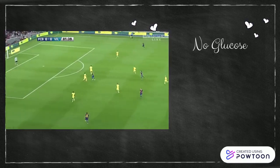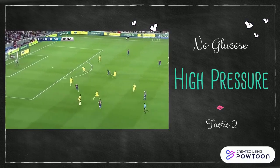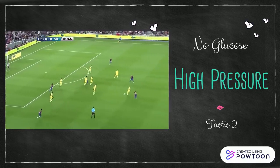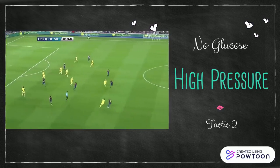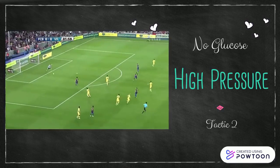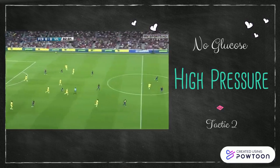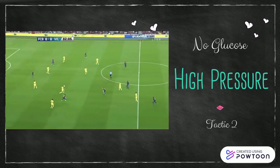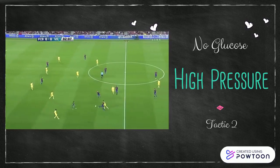Now, what happens when the other team doesn't let you pass the ball outside of your defense? If you watch the video closely, you can see Barcelona is employing the high press tactic, where the defensive and midfield lines are so high that the other team can barely get the ball outside of their defensive third. Now, we need another tactic to counter this high press, exactly like when the body doesn't get glucose. We need some other form of sustenance.